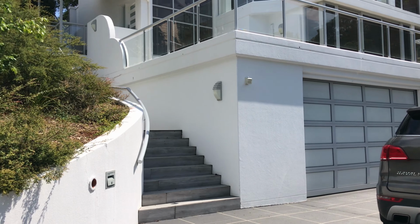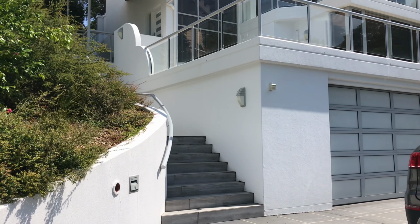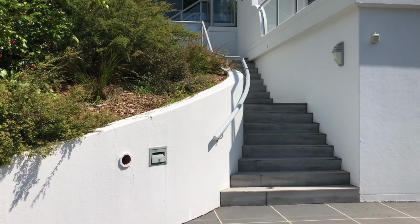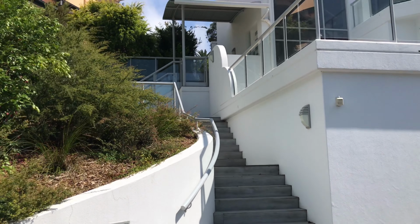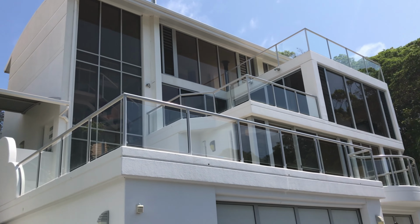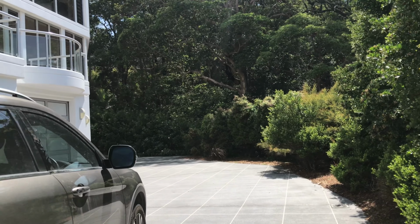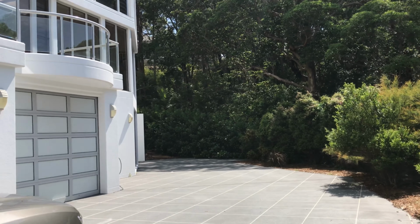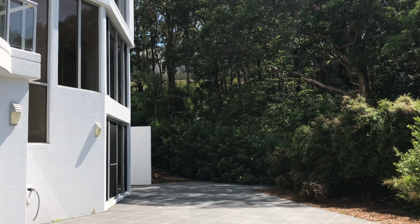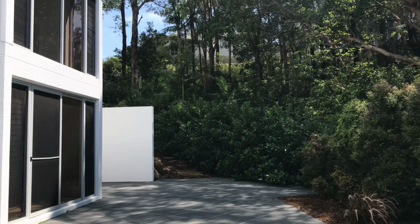There was no dining, the kitchen wasn't really there, the living areas were terrible. For such an expensive house, it was completely unusable, and now I reckon it's pretty amazing. So our job's done. It has been sold, and now it's time to get on with the next stage of our life. So I'm going to have a little chat to you about what that actually means.